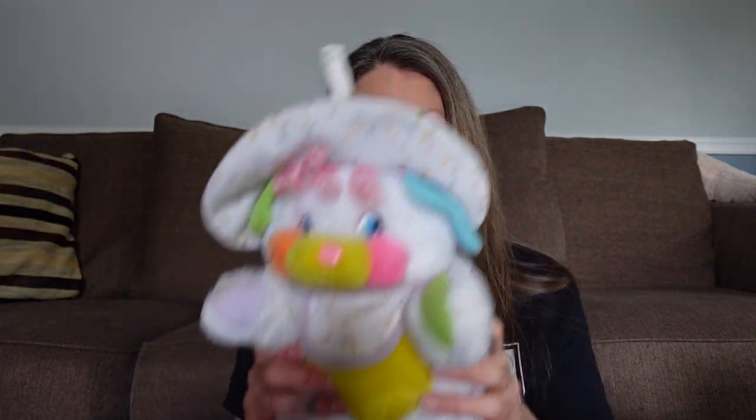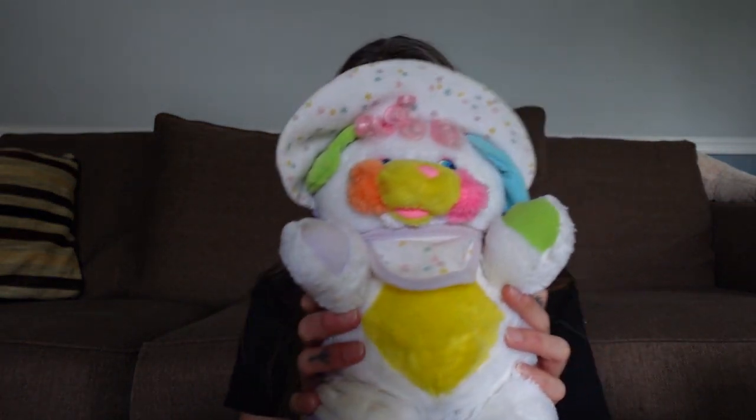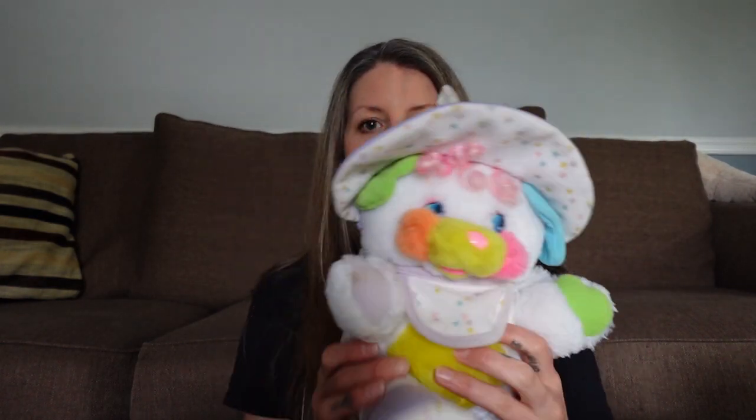So in the last video, I showed that cute little Popple puzzle that I was gonna do, but then I noticed my mom had written on it that it was missing 2 pieces. So I was like, I don't want to do a puzzle that's missing pieces, which is gonna be weird when we get to an item later. But our first item is my stuffed Popple.